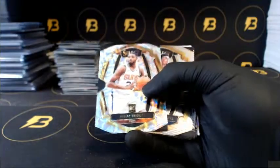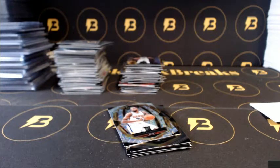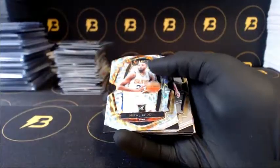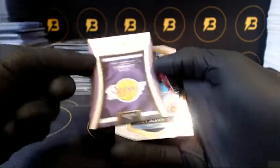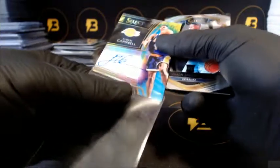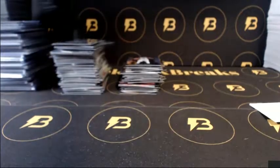We got Bridges. Going off to the Suns. And Campbell. Going out to 25 for the Lakers. Lakers is coming in strong these last couple stacks. Very nice tie-dye with the autograph. And last of it, guys. Good luck.